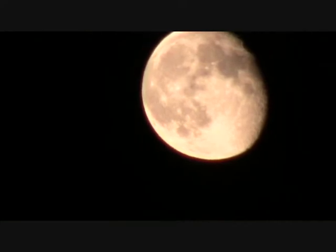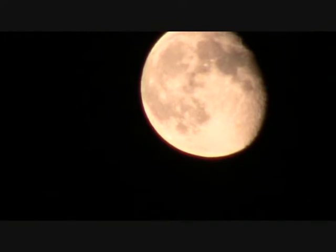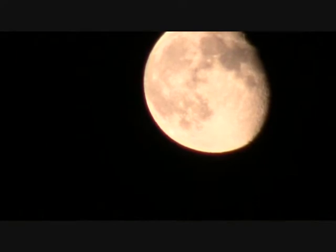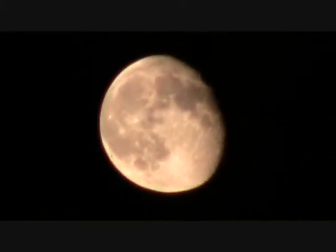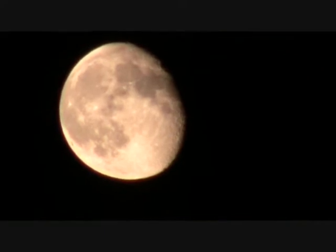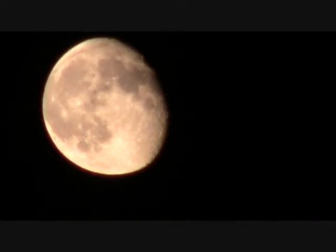Okay, so this is highly unlikely for any celestial object to be doing, to be moving like that. That is not possible for any natural celestial object. The only thing that can do that is a spaceship or some kind of craft that's hovering in our atmosphere. Okay, just look at it, it's going to the left.